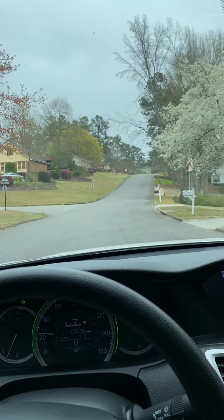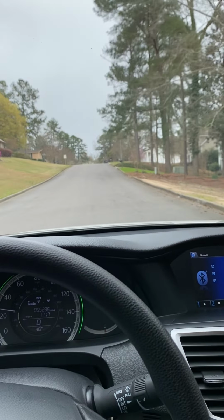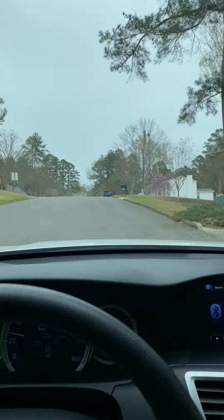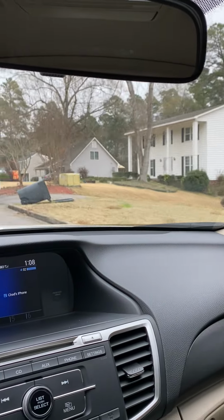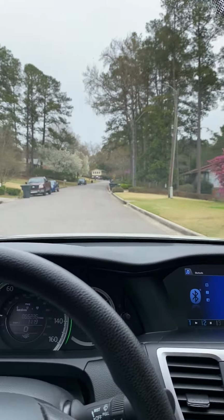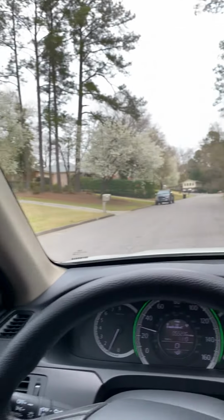Anyway, older established neighborhood, been here a long time. Obviously this house that we're looking at, 1974, I think is when it was built. Pretty well kept, yards look pretty clean. You don't see all the folks parking in the yard and all that.